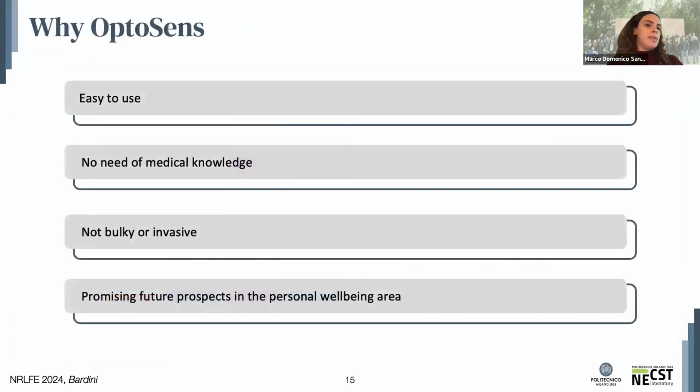So why OptoSens? We can say that OptoSens is a device that is less bulky, less invasive. It is easier to use because it does not even require previous medical knowledge from the user, and it does not affect our physiological sleep.